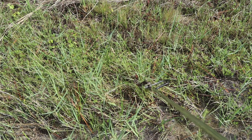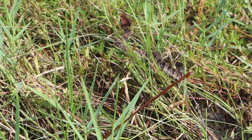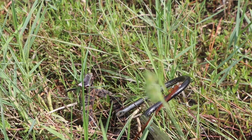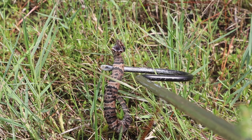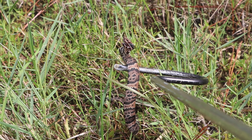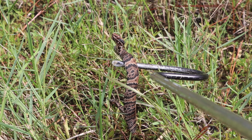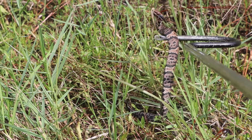Alright, so I've got my hook out. I sanitized it after handling that scarlet snake because he did probably have SFD. Alright, let's move this guy. Alright. Here we go, dude. Stay out of the road. Go on. Look at that defensive display. Notice not striking. Just opening his mouth, saying get back. He's showing us that white inside of his mouth so that hopefully if we're a predator, we'd leave him alone.